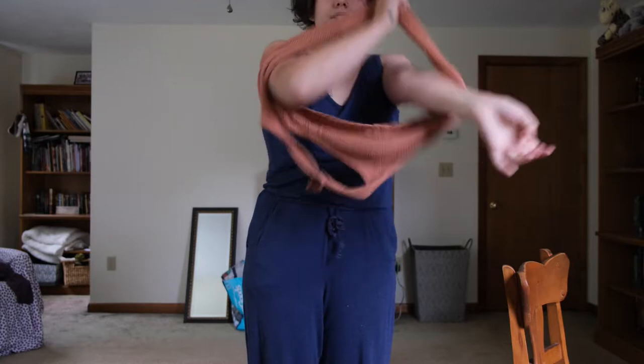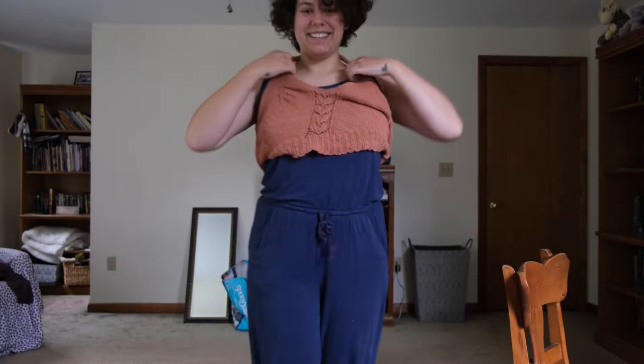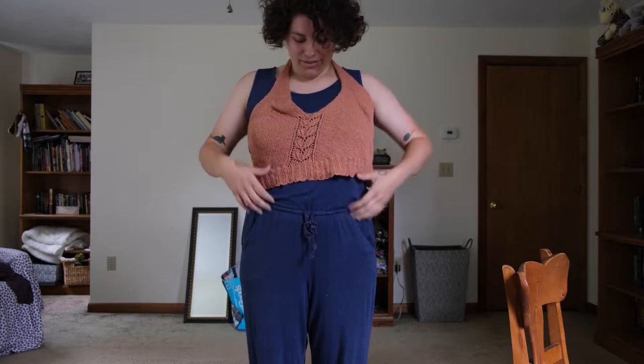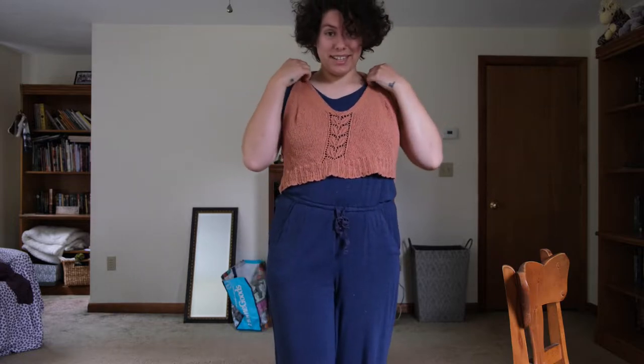So this is a crop top. It is my very first crop top that I have ever owned or worn. So that was really exciting. I finished this, I want to say late last week, and wore it right away. Like, finished it, didn't bother weaving in the ends, threw it in the wash, took it out, and wore it the next day.